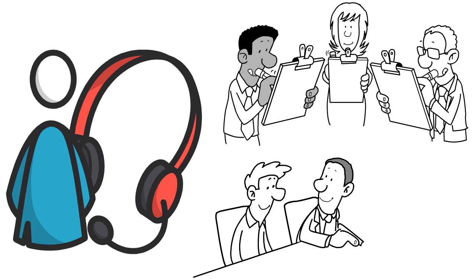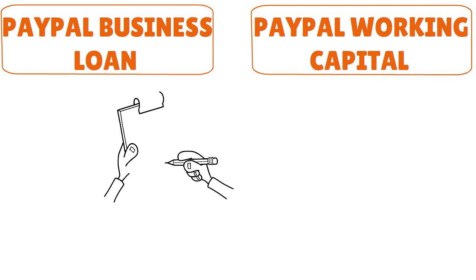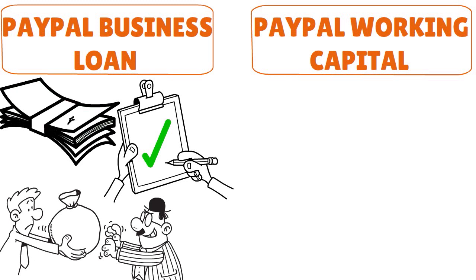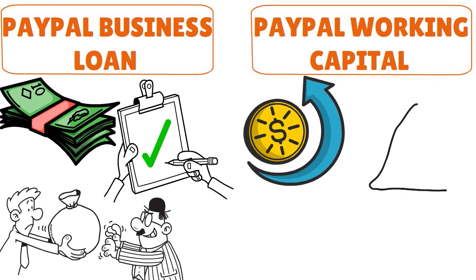Now, I want to do a quick comparative analysis between the PayPal business loan and the PayPal working capital loan. For the PayPal business loan, you could qualify from $5,000 to $100,000 if you are a relatively new business. Remember, the requirements are 9 months minimum, and if you are a repeat borrower, you can get all the way to $150,000. I'm speaking about the PayPal business loan, and so for the time to receive funds, first you have to check your eligibility, and if approved, you get funding as soon as the next business day. For the PayPal working capital loan, the loan amount goes from $1,000 to $150,000, and you can go all the way to $250,000 if you are a repeat borrower.